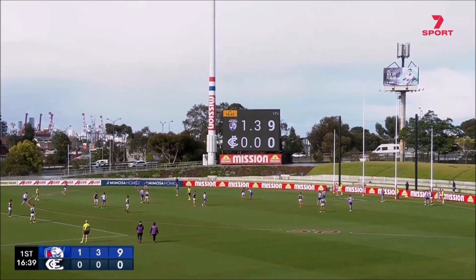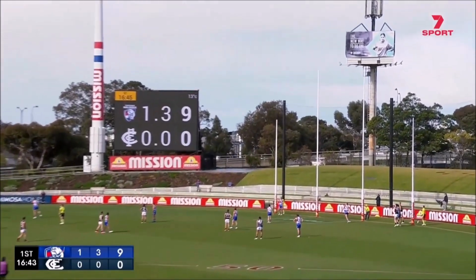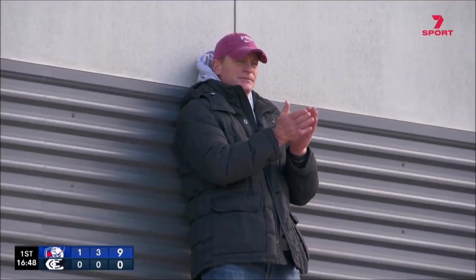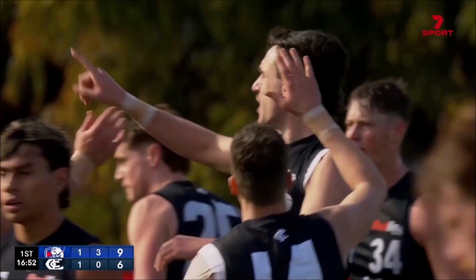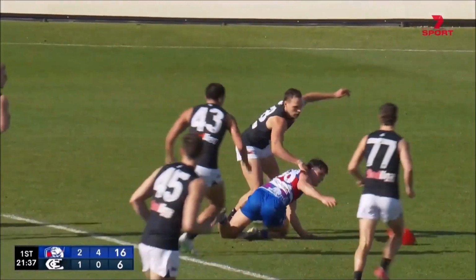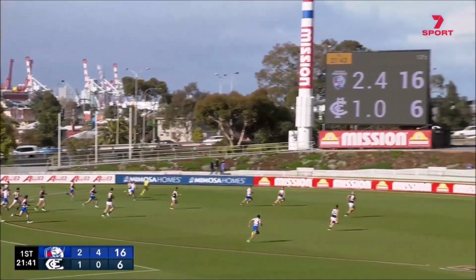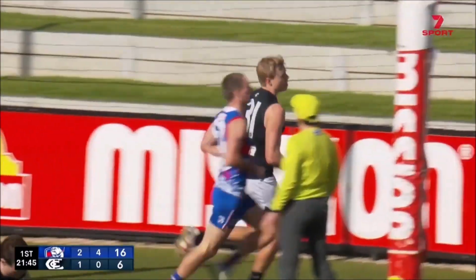Just their second inside 50. The Dogs have had 11, but the margin rests at just 3. He gets through Moyer. Cunningham couldn't get eyes on it. He goes slightly high on Bianco, no free, and Carl is off to the races. Receives from Moyer, caresses the kick to Lemmy, who can skate in and kick the Blues' second.